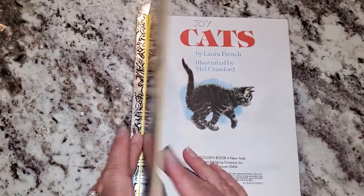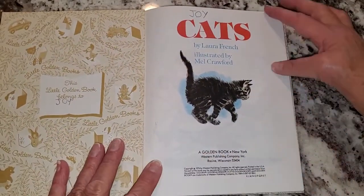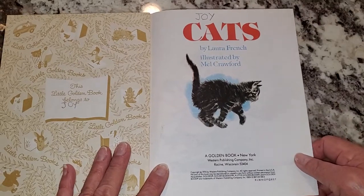Cats by Laura French, illustrated by Mel Crawford.